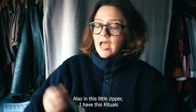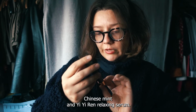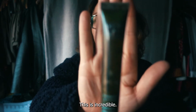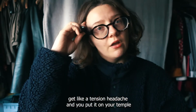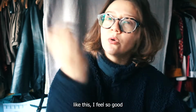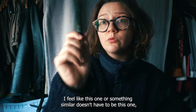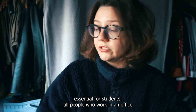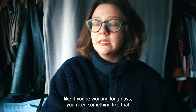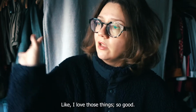Also in this little zipper I have this Rituals Chinese mint and Yidden relaxing serum. This is incredible for long days with a lot of lectures. When you kind of get a tension headache and you put it on your temple like this, I feel so good. Ooh, that light balance though. It's so refreshing. I feel like this one or something similar, doesn't have to be this one, but something to put on your temples is an absolute essential for students or people who work in an office. If you're working long days, you need something like that. Either that or a Tiger Balm. Tiger Balm is good for everything. I love those things.